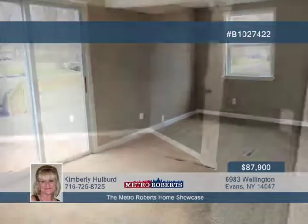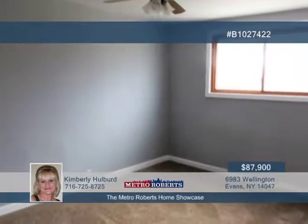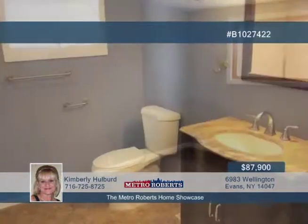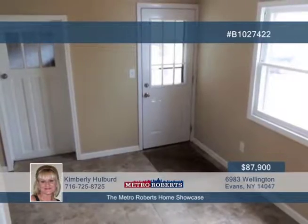Updates include new carpet, vinyl floors, some windows, fixtures, freshly painted interior, and the deck. The attached two-and-a-half-car garage with opener leads out to a double-wide blacktop driveway and shed. Call Kimberly Hobart today to schedule a personal tour.